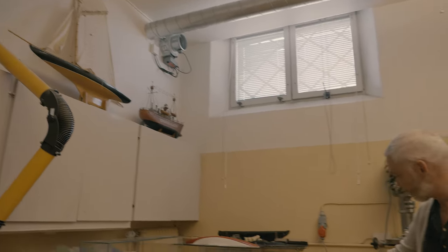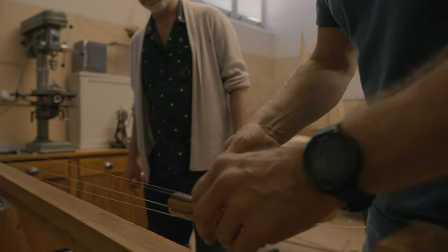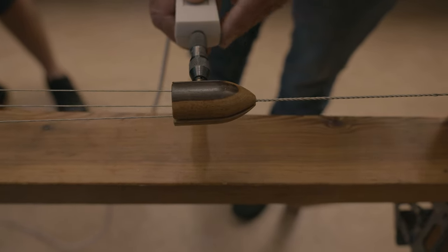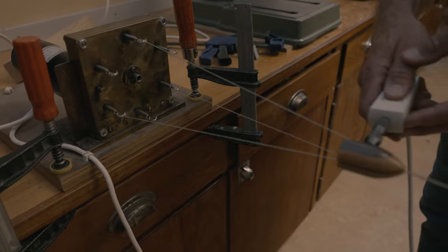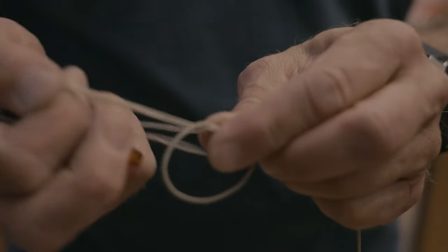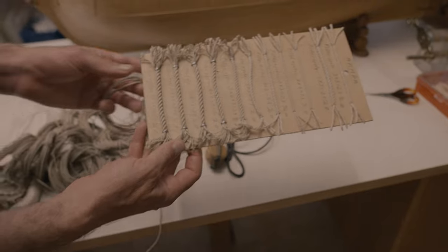This is for making rope. Can you show us how this works? This is so cool. For me, my own bit of a miniature rope, handmade by Stefan. Thank you very much. This is cool. All the different sizes. It's fantastic.